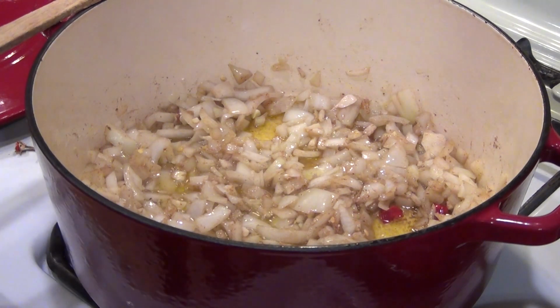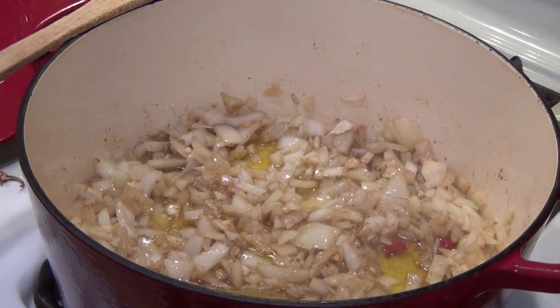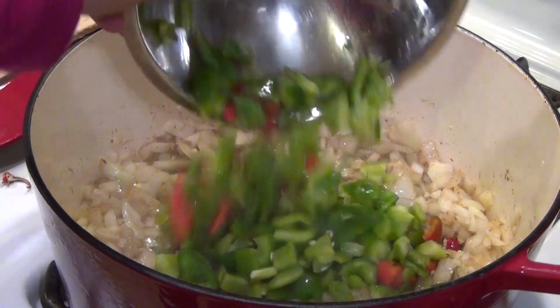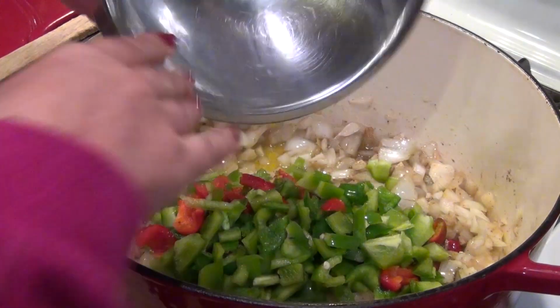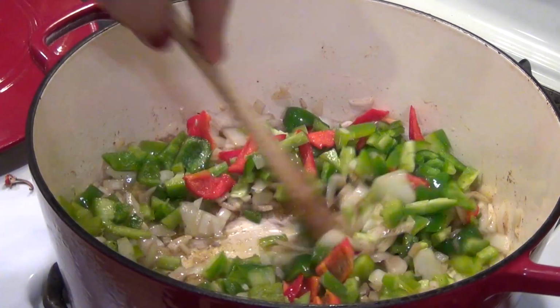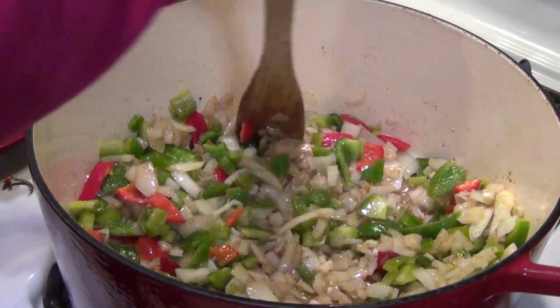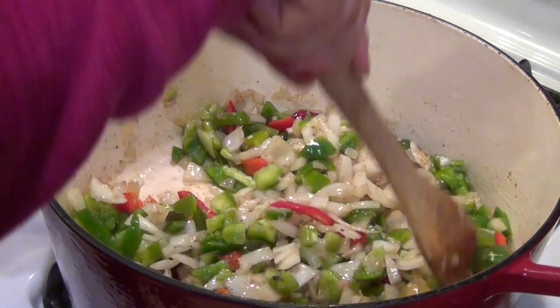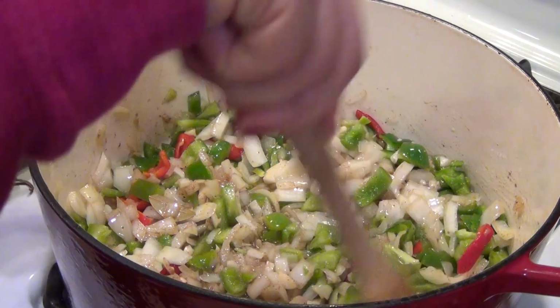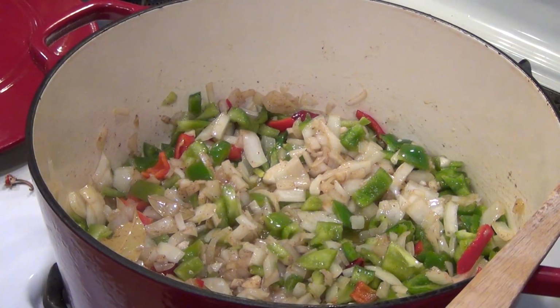Alright, so it looks like my onions are ready. I'm gonna add my bell peppers. Remember, I have a mix of red and green bell peppers. Give it a good stir. Wait 5 minutes and then I'll add the eggplant.